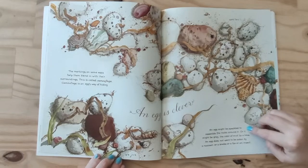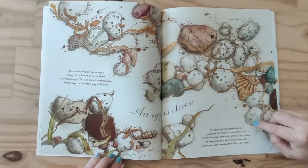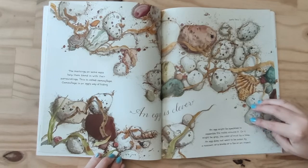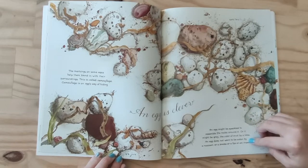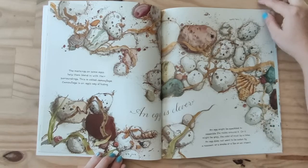An egg might be speckled to resemble the rocks around it, or it might be gray, the color of mud by a lake. An egg does not want to be eaten by a raccoon or a snake or a fox or an insect.